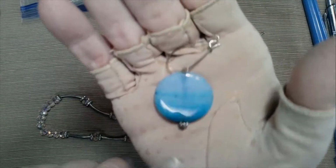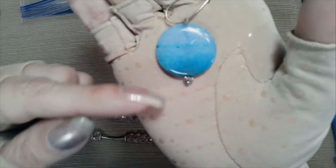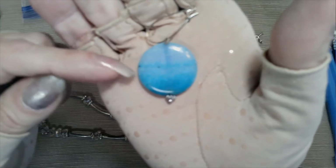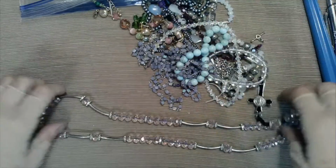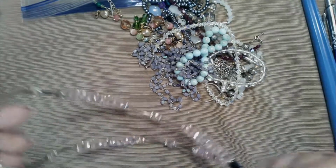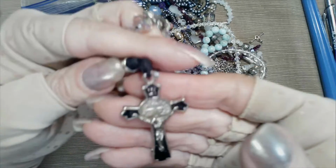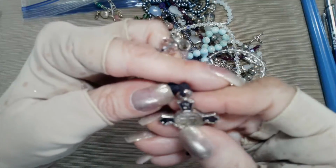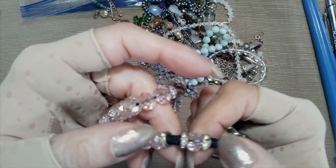And that one actually looks like it has water droplets in it. It's blue, a variegated and ombre kind of look. Pure sterling. But this is a rosary. Oh my goodness. How beautiful. Enameled crucifix. And then it is hand tied or hand knotted.